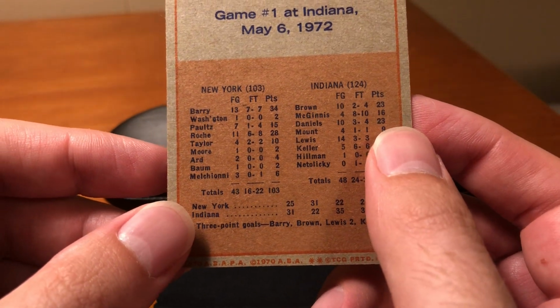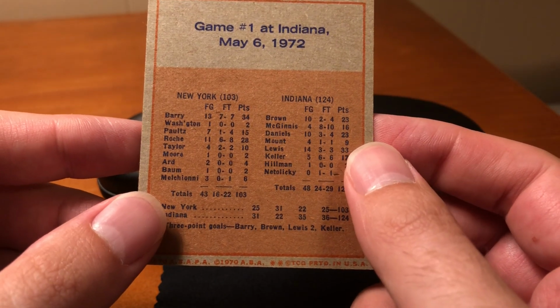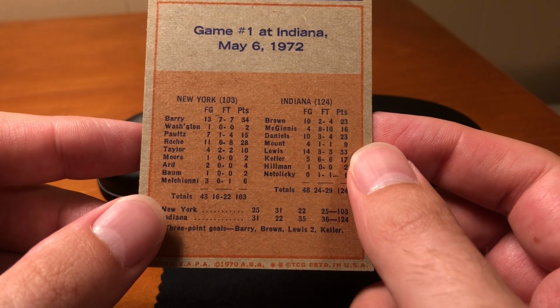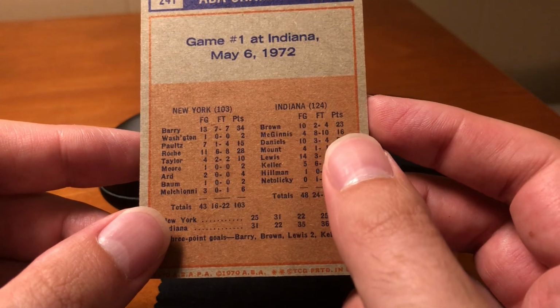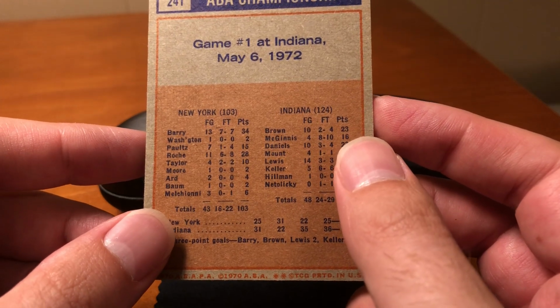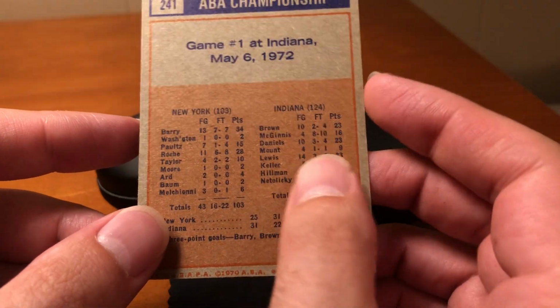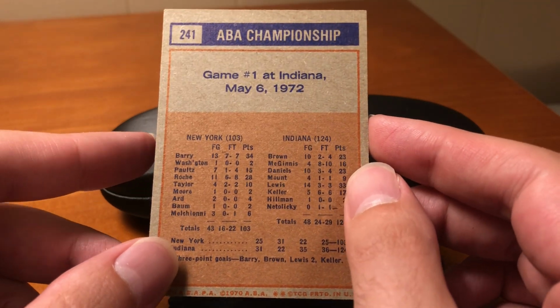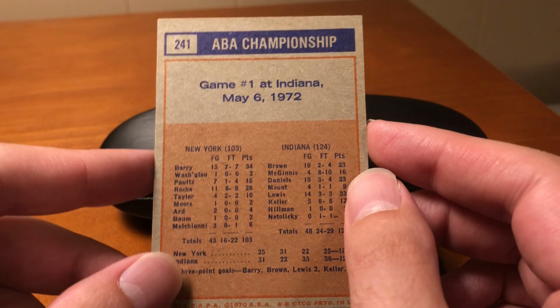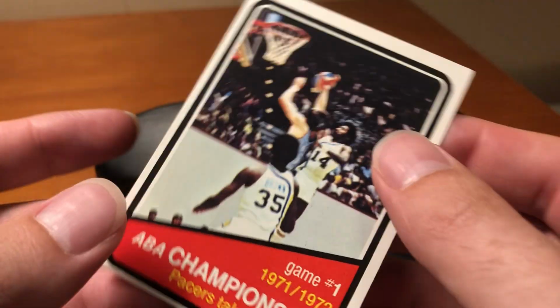I really do. And this particular ABA Finals is also interesting in that it's the first time that you have an ABA Finals where both of the teams would later move to the NBA. It only happened one other time, but this is the first time. The New York Nets and the Indiana Pacers, they both moved to the NBA. And here they are in the ABA. Okay, now with all this talk about the players over here for the New York Nets, well, the New York Nets did not win this series.